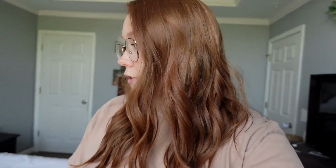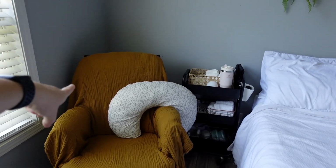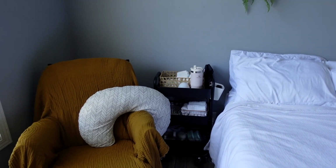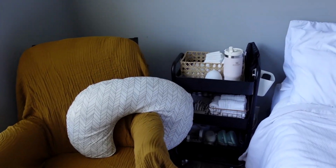So I'm gonna go over to the utility cart and show you my corner now, which is where mostly everything is. So on my side of the bed, we have the glider rocker with the Boppy, and then the utility cart that houses tons and tons of stuff. So let's look at that.